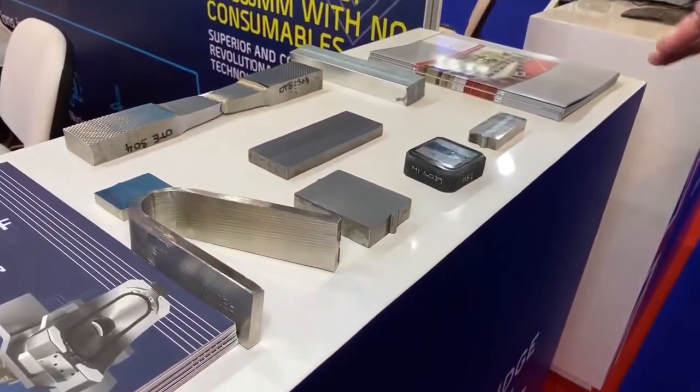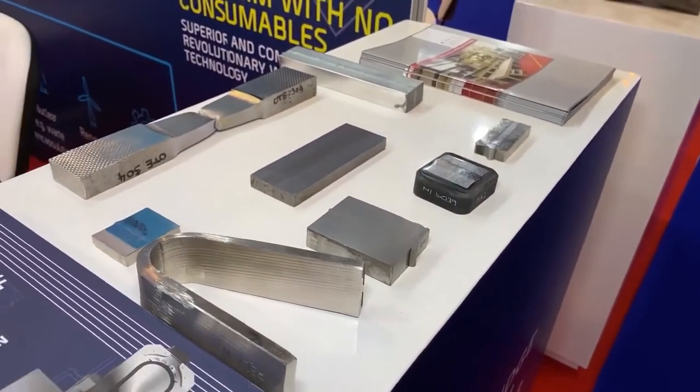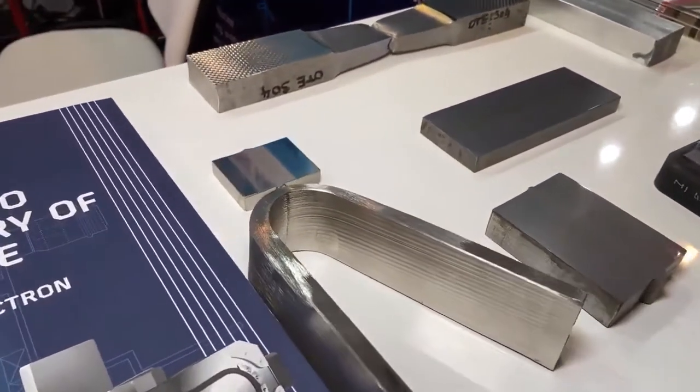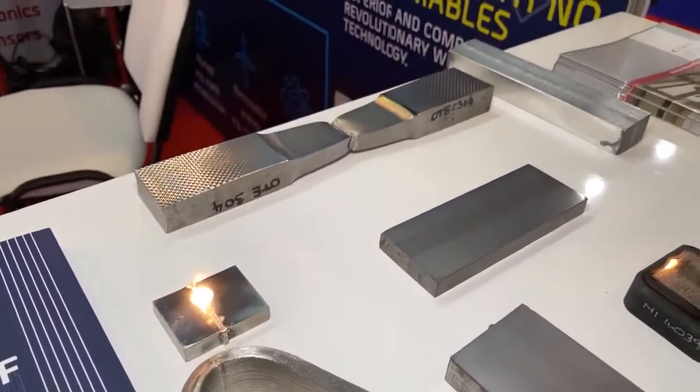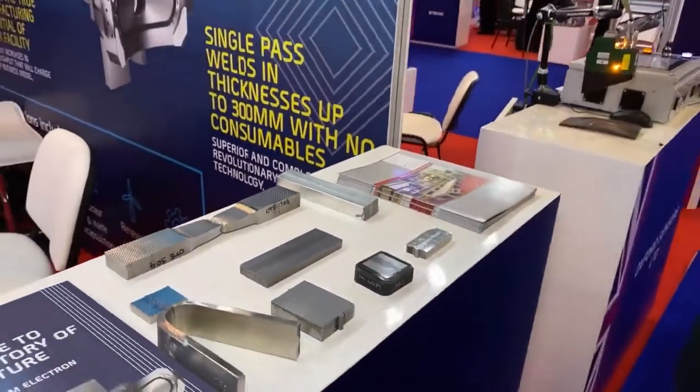Mainly here we're exhibiting the thick section steel welding using EBFLOW, which is a process that we've developed in association originally with TWI, the Welding Institute. And we've taken it out of their hands and are bringing it to the commercial market.